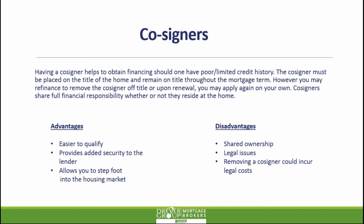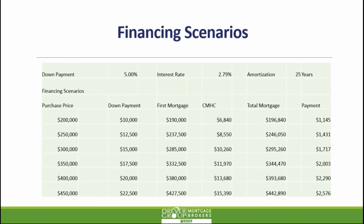And of course, you may remove the co-signer later on as long as you can qualify on your own, but just understand that there will be costs to removing the co-signer. Typically, it would be a few hundred dollars. It just depends on exactly how it's being done.